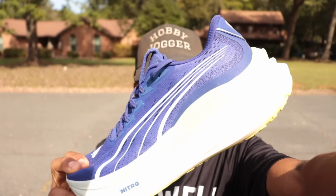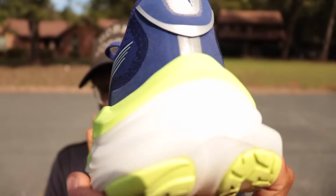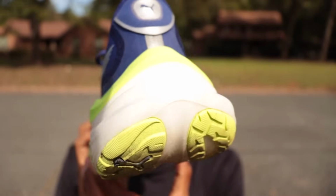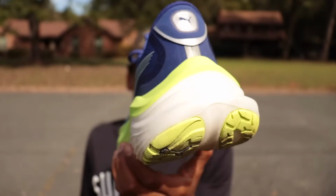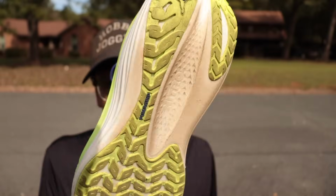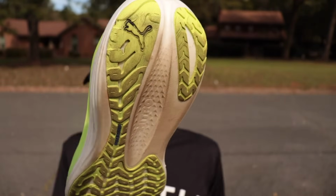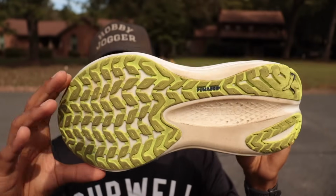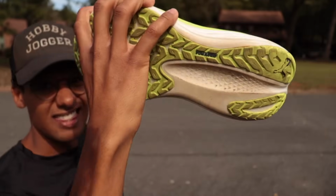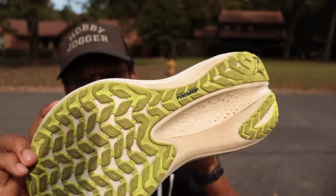And I think if Puma wanted to lighten the weight of this a little bit, they could do it by reducing some of the width. They made this very stable. This is almost a stability shoe. So if they wanted to make this lighter and truly put it in the same specs category as a Superblast, they could narrow it out. You do not need to have this wide. This is really wide. So that's where a lot of the weight is coming from.